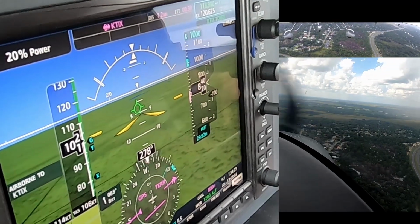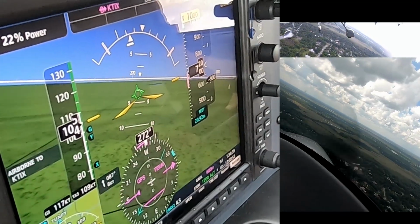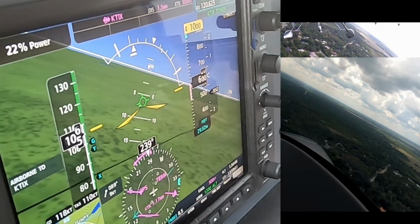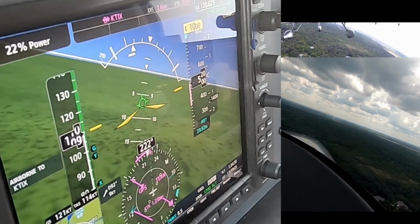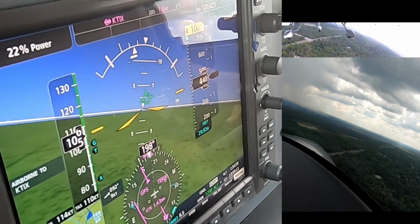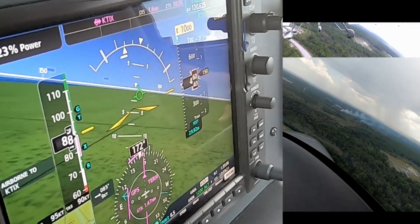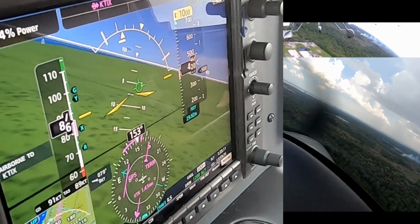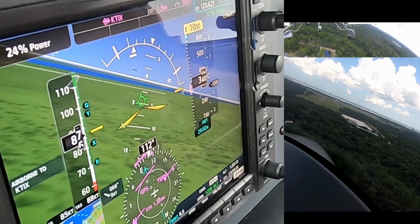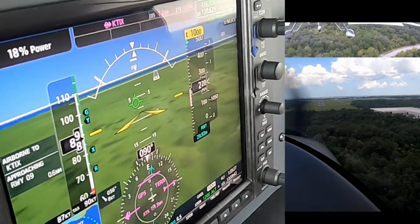Hundred knots, 25% power. 45 degrees. Keep the nose down. Don't overbank. But we're fast and low. You kind of dove the nose there. Yeah. Nose down. Add some power. Add some power. More power. That's good.